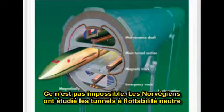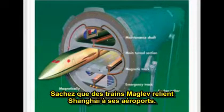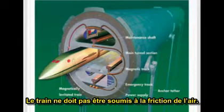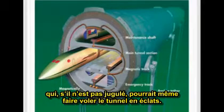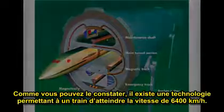It's not impossible. Norway has studied neutrally buoyant tunnels, concluding they are feasible, although expensive, and Shanghai is running maglev trains to its airports. But supersonic speeds require another critical step, eliminating the air, and therefore air friction, from the train's path. A vacuum would also save the tunnel from the destructive effects of a sonic boom, which, unchecked, could potentially rip the tunnel apart. So as you can see, the technology exists to even go 4,000 miles an hour in a train.